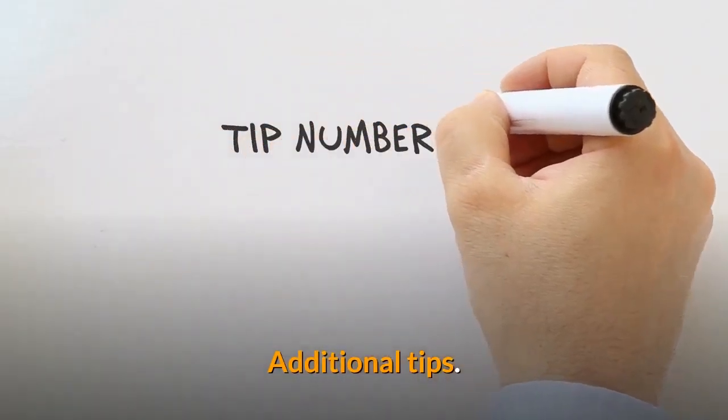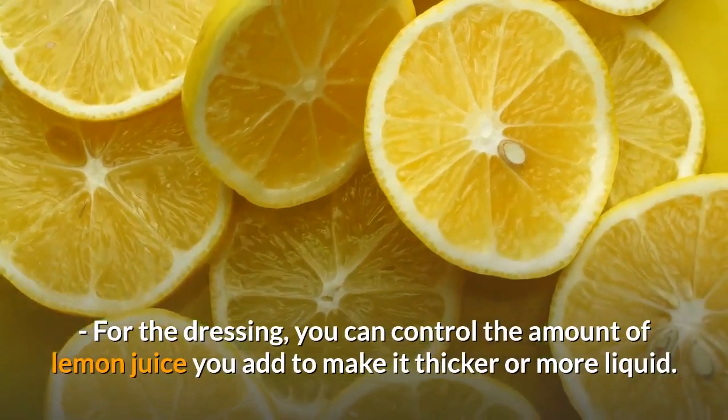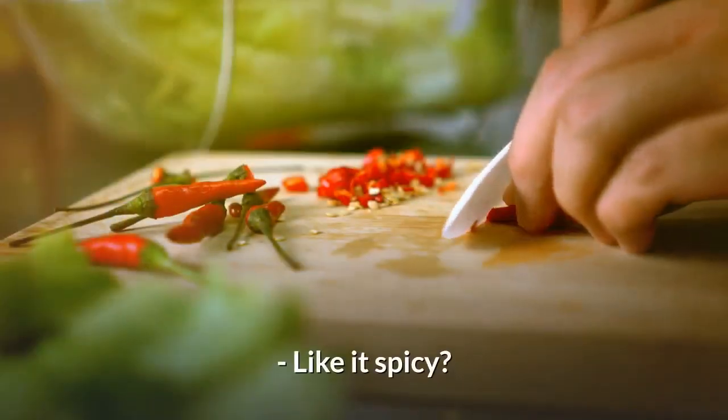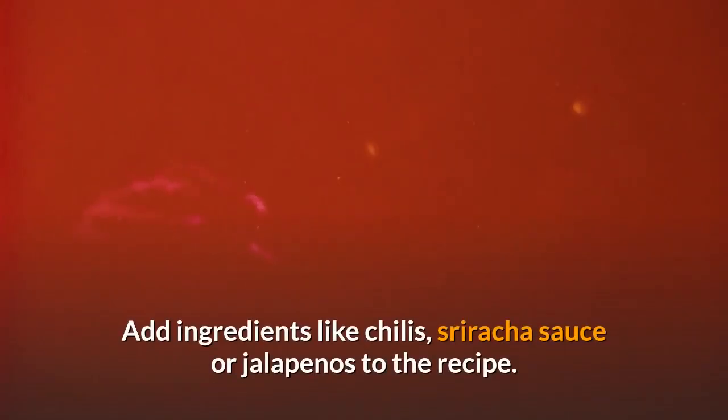Additional tips. For the dressing, you can control the amount of lemon juice you add to make it thicker or more liquid. Like it spicy? Add ingredients like chilies, sriracha sauce or jalapenos to the recipe.